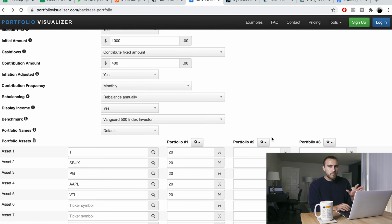And let's see how it performs alongside this Vanguard 500 index, which tracks, I think, the S&P 500. And I've already put our different assets in here. We have AT&T, Starbucks, Procter & Gamble, Apple, and VTI. And we're investing 20% of these funds into each of these stocks, so it's balanced evenly.